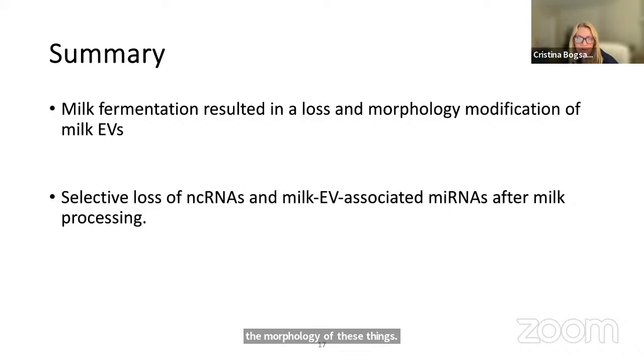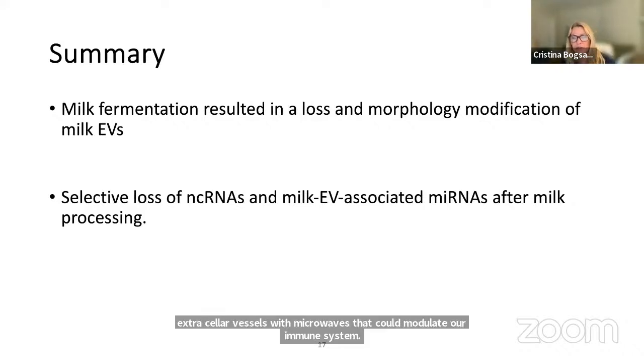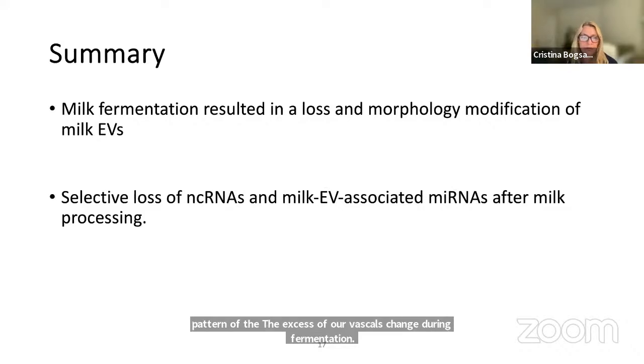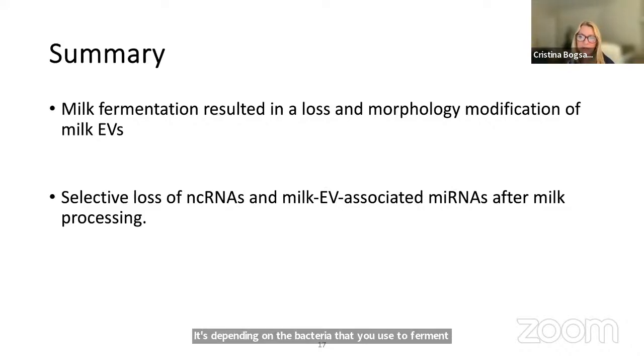We can see a lot of non-coding RNAs of the bacteria and milk after milk processing, but they are still there in an amount that is possible to produce some interference in the host. So when we ingest dairy products, we are ingesting some extracellular vesicles with microRNAs that could modulate our immune system. And these extracellular particles could be used as a postbiotic. The cargo and the pattern of the extracellular vesicles change during fermentation, depending on the bacteria that you use to ferment and produce your dairy product, and depending on the time of fermentation.